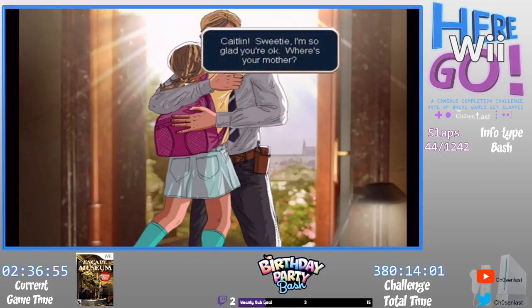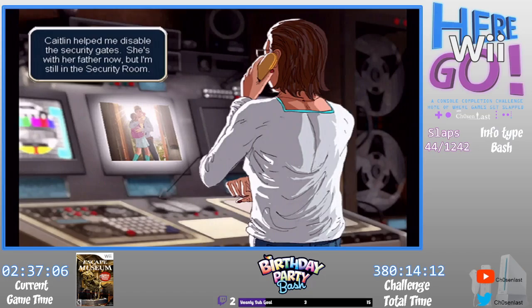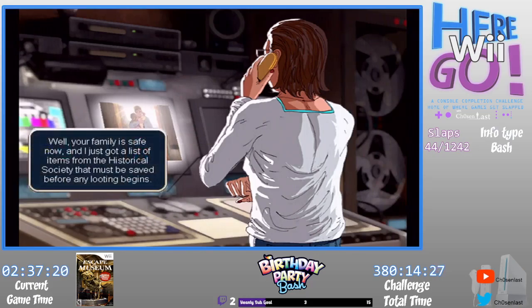Caitlin, sweetie, I am so glad you're okay. Where's your mother? She said she'd be right behind me. Susan, did you make it out? Caitlin helped me disable the security gates. She's with her father now, but I'm still in the security room. That's wonderful. I'm so glad she's safe. I will need one more thing from you. Yes? Well, your family is safe now, and I just got a list of items from the Historical Society that must be saved before any looting begins.